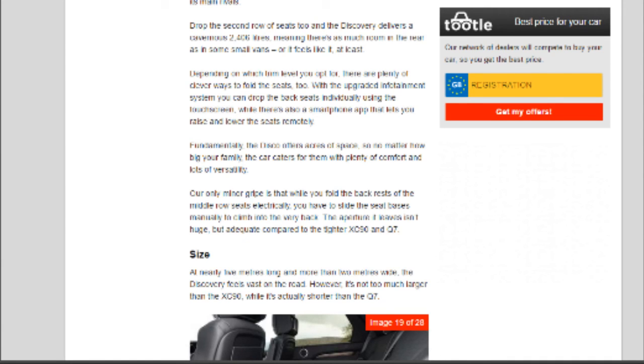Our only minor gripe is that while you fold the backrests of the middle row seats electrically, you have to slide the seat bases manually to climb into the very back. The aperture it leaves isn't huge, but adequate compared to the tighter XC90 and Q7.